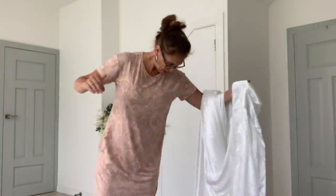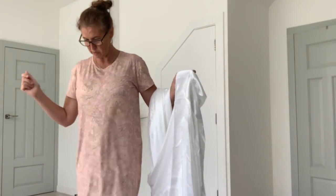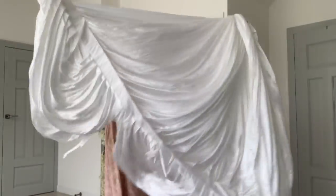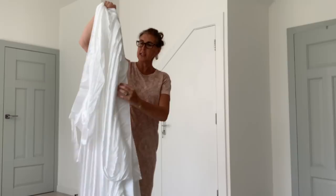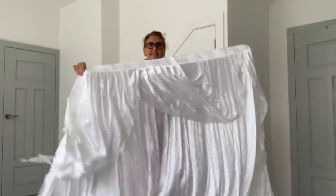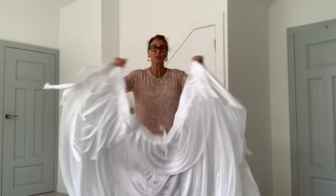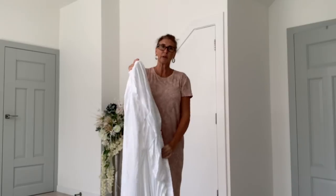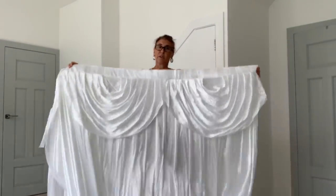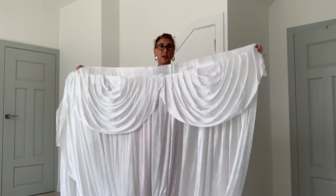Anyway, I've just got to show you this. So off camera, I've just opened up this package. And this is what's come, which is what I also wanted. The swags for the backdrop as well. Now, this is really nice actually, it's nice quality. I can't remember how much it was, but if anyone's considering getting this for themselves, ask me and I'll let you know.